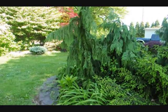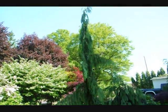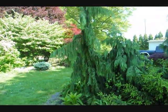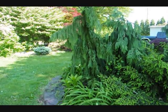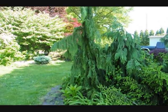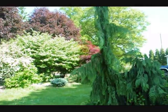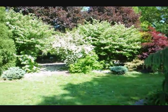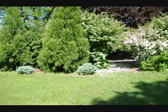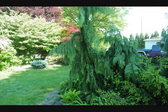Thank you. This is our Chamaecyparis nootkatensis Green Arrow. We have one in our yard. It's about 12 foot tall to the top. Pillar shaped conifer. Give us a call at 215-651-8329. We can dig it out. Over on the side here, you can see some viburnums in bloom, as well as a large cryptomeria. So just give us a call, 215-651-8329. That's Chamaecyparis nootkatensis Green Arrow.